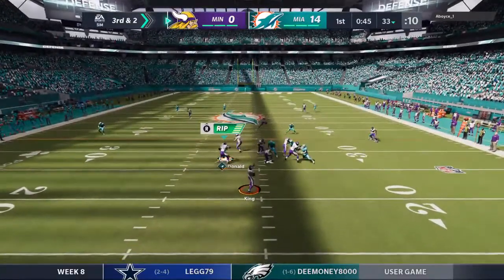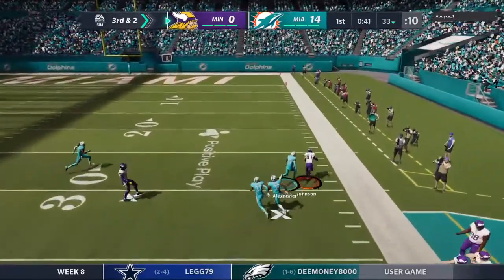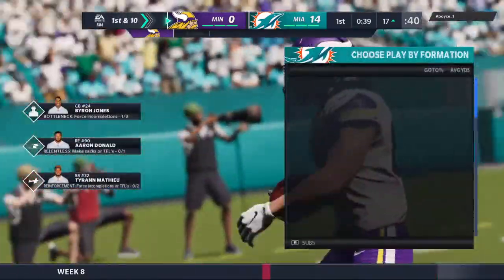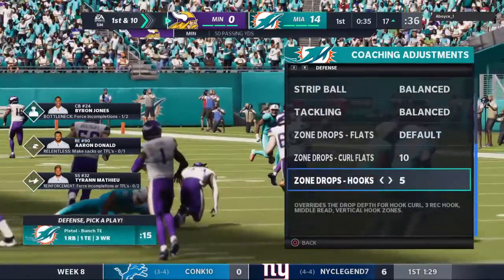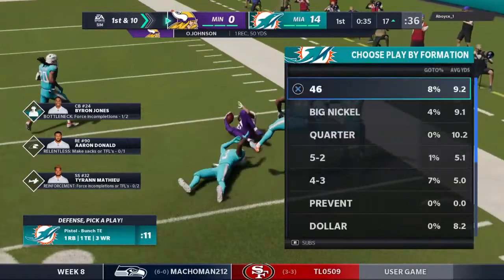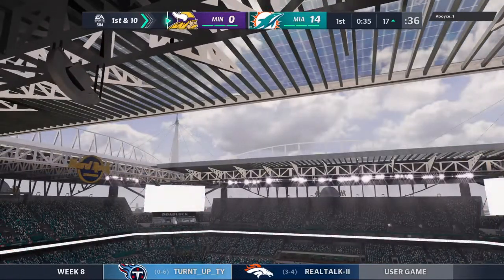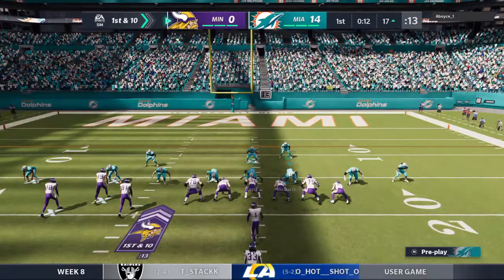They'll go to the air here on 3rd and 2. This is Johnson. He's got it. And he'll be marked down deep on Miami's side of the field. A big play for the Vikings on 3rd down. And even 50 yards. So from the 17 now, here's a 1st and 10.